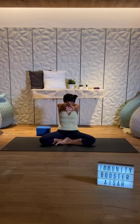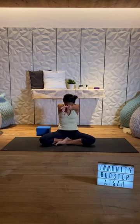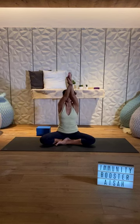Four more, inhaling. And exhale. Arching, inhale. And exhale, you release. Inhale, side, look up. Exhale, crisscross your palms, chin to the chest. Inhale, arching, look up. And exhale, release.